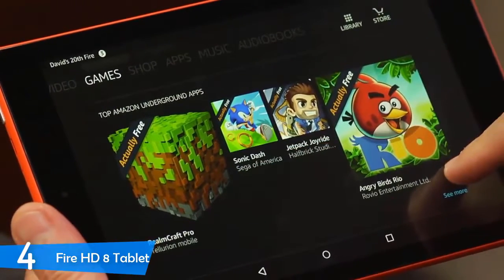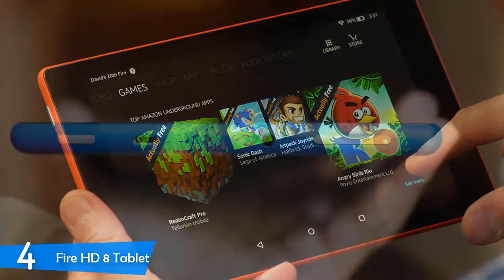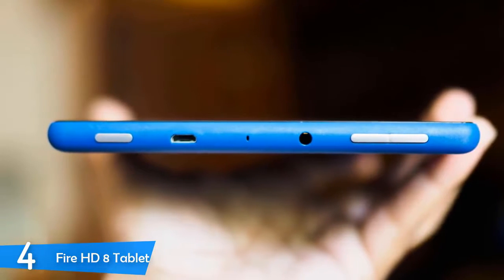Amazon's Fire 8 HD comes equipped with a quad-core 1.3 GHz processor and 1.5 GB of RAM. It cannot be considered powerful, but it's not particularly designed for heavy use. It has enough to overcome casual tasks.